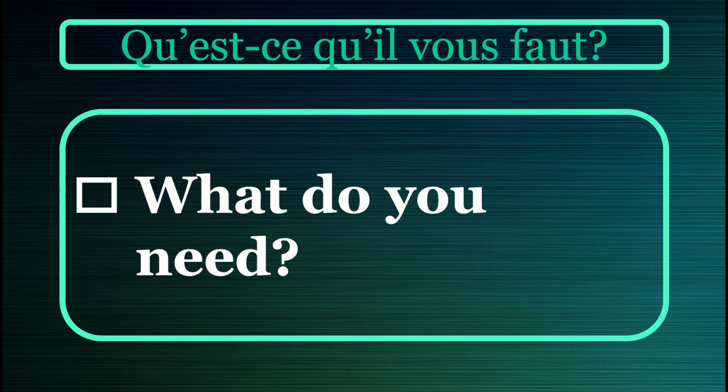Qu'est-ce qu'il vous faut? You've learned this a different way too. You said or you've learned qu'est-ce que vous avez besoin? What do you need? Qu'est-ce que vous avez besoin? But qu'est-ce qu'il vous faut is just another way to say what do you need? Qu'est-ce qu'il vous faut? Okay, so I'm going to say the word and then I want you to say it and we'll talk about our next phrase. Okay, on y va. Qu'est-ce qu'il vous faut? Excellent, excellent.